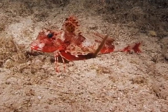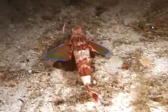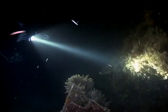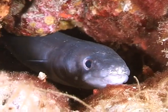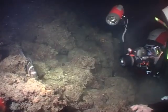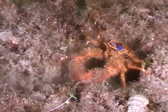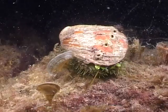Caught in the bright light of our reflectors, a gurnard remains frozen on the bottom, before spreading its blue-fringed fins and walking off. A moray seems irritated by our lights, while curiosity gets the better of a conger until it realizes we have nothing that is edible. We encounter a dentex and this small crab, abalone. Who says snails are slow? This one is making good time.